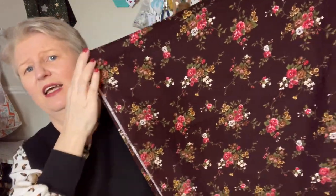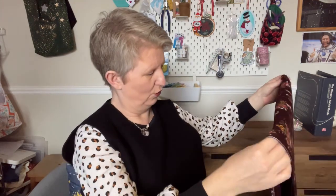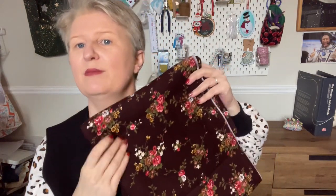I do love it. It does remind me of a print that I used to wear a lot in the 90s. This was definitely something I used to wear a lot. I don't always go too big for florals these days, because I have to be a bit careful. I do love a floral, don't get me wrong. It's something that I wear, but I'm going to have to think quite carefully about where this is placed on my body, but I'm very excited to find out.